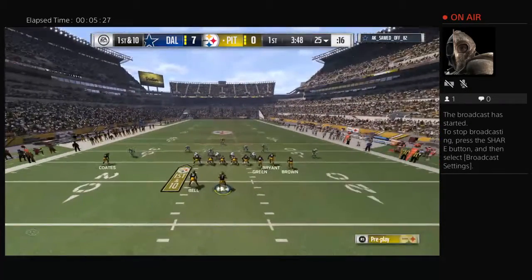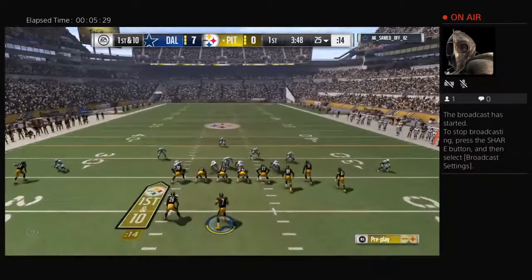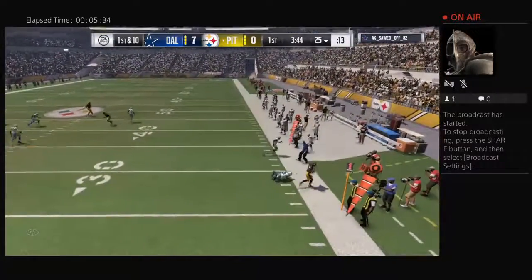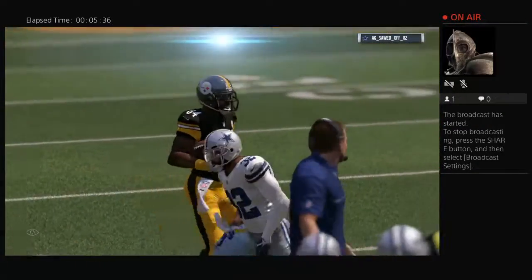Looking to jam the receivers at the line here. Press coverage look defensively. Now Roethlisberger on first down. It's complete to Brown, right side. Give him a couple on the catch.